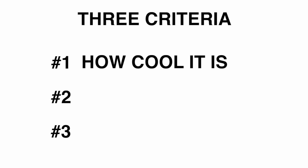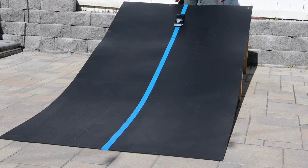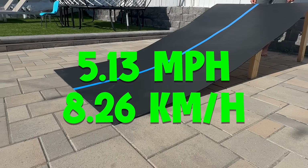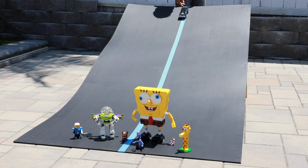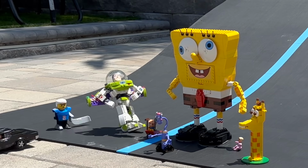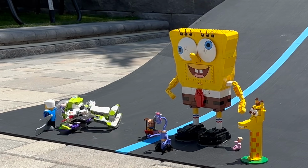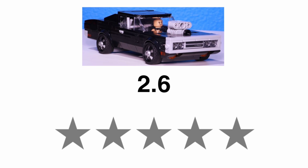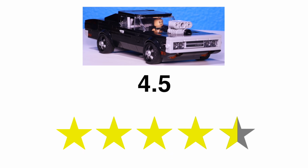But now let's see how it does in the speed test. Alright, that actually ended up going really fast. Alright, now let's see how it will do in the destruction test. It took out Buzz Lightyear and almost took out the hockey player, but it wasn't enough to knock him down. Also, this happened before I started filming. Wait, I wasn't filming. I'm gonna give it 4.5 stars.